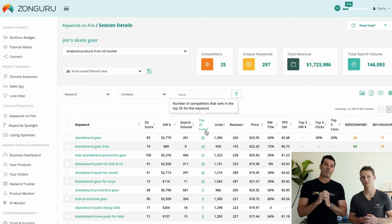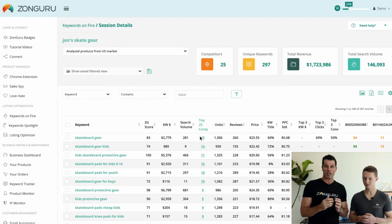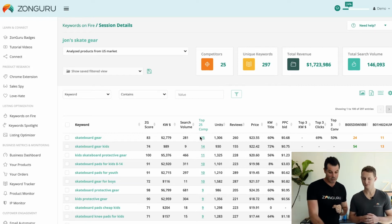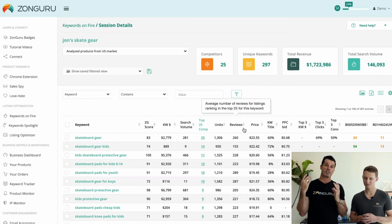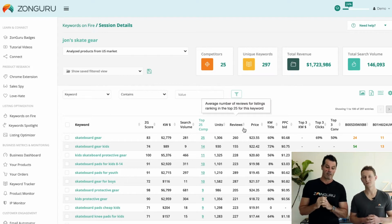So top 25 competitors, this is really important because it shows you for that keyword how competitive it is. For example, obviously skateboard gear, all of the top 25 competitors rank for that in the top 25 positions, number of units, and then reviews. This is a really powerful one, knowing on average for that keyword how many reviews the competitors have. And this is what we use to really dive into that mid to low competition. So it's a really powerful metric that we need to look at in a lot of detail.